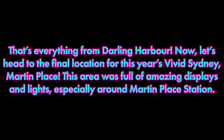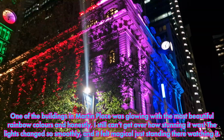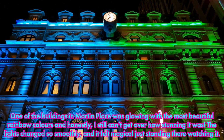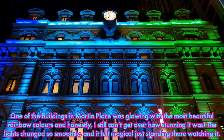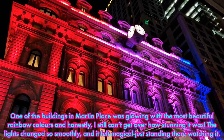Now, let's head to the final location for this year's Vivid Sydney, Martin Place. This area was full of amazing displays and lights, especially around Martin Place Station. One of the buildings in Martin Place was glowing with the most beautiful rainbow colors, and honestly, I still can't get over how stunning it was. The lights changed so smoothly, and it felt magical just standing there watching it.